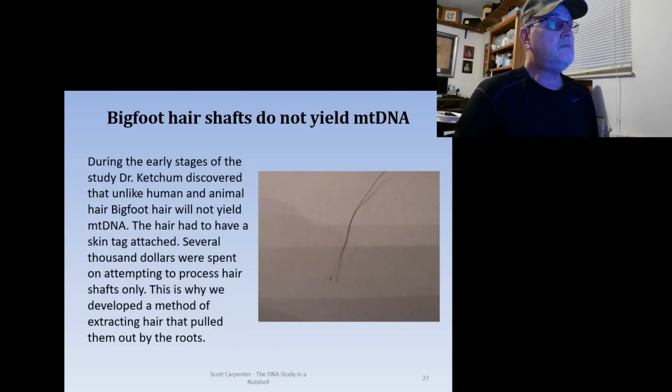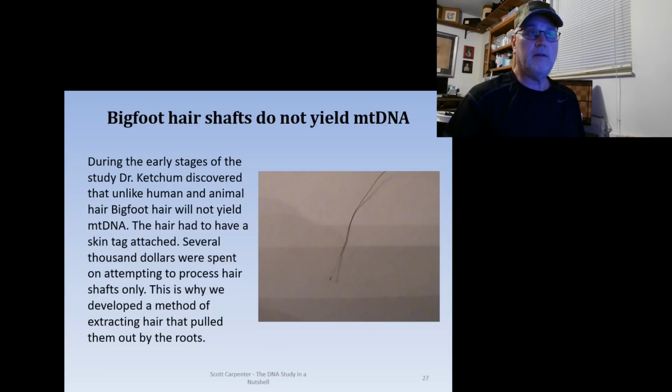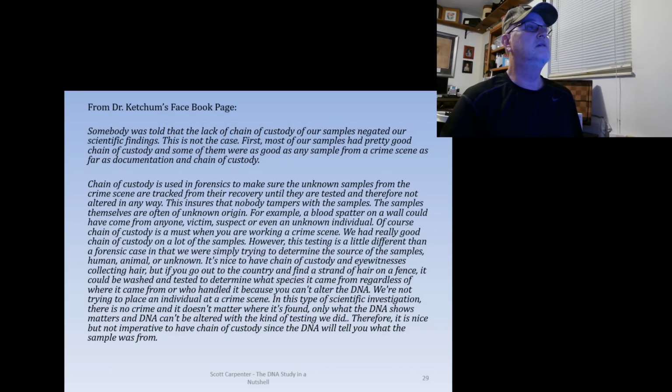So again, I go over the hair samples needed to have the skin tag attached. The hair samples were processed and not contaminated. And so that's one of the big fallacies.